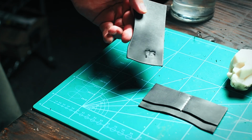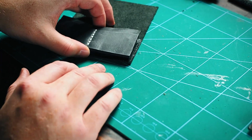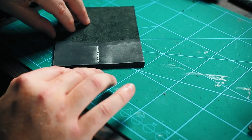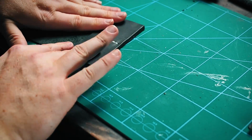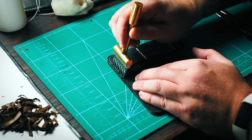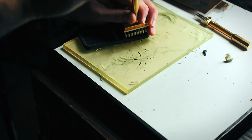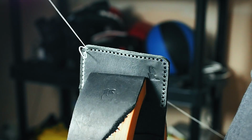I start by putting my maker's mark on the other card pocket. Now just glue the card slots to the wallet body, the same as we did earlier. Mark your stitching line and then just lightly mark your stitching holes before you punch them, just to make sure everything lines up properly. After you're done punching all the holes, you're going to just stitch up the same way you normally would. Nothing fancy here.